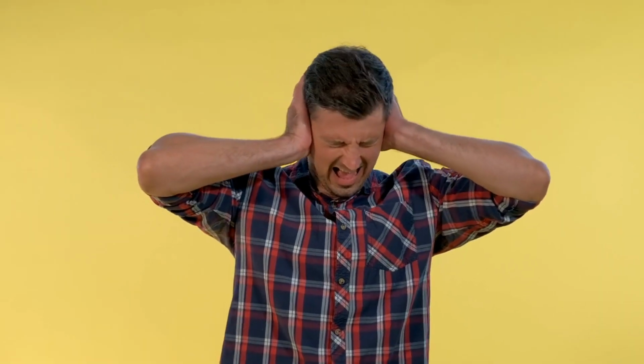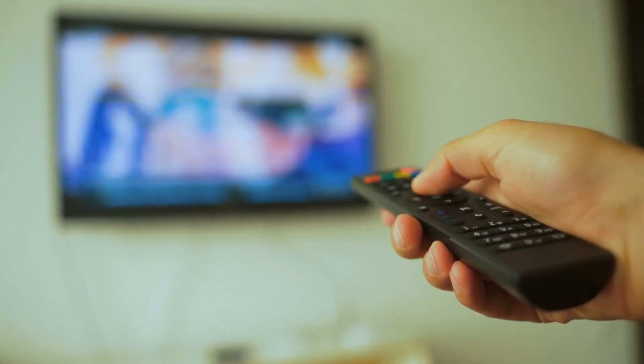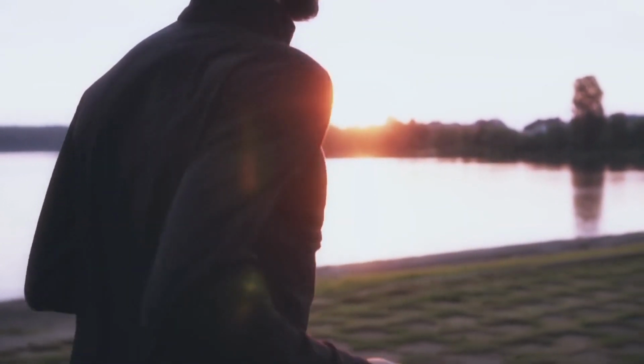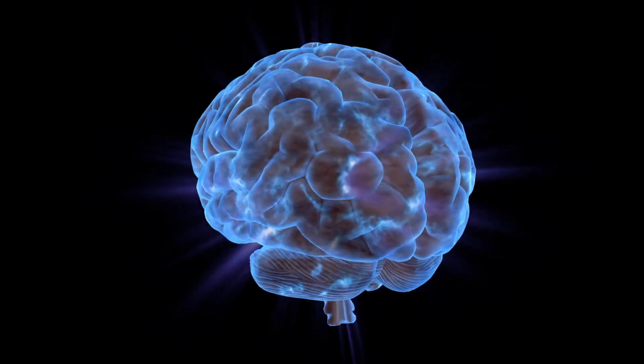Noise, light, and movement can easily distract us and disrupt our learning. Therefore, it's advisable to learn in a quiet environment and turn off distractions such as TV or social media. Another important factor is motivation. When we are motivated, it's often easier to concentrate on learning. One way to increase motivation is to set goals. When we have a goal in mind, we know what we are working towards and can better focus on our work.